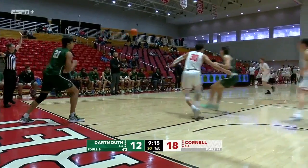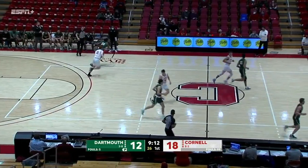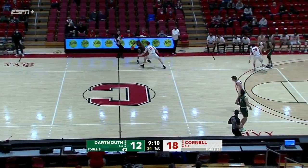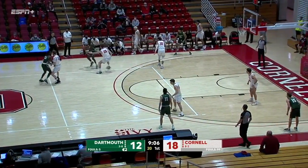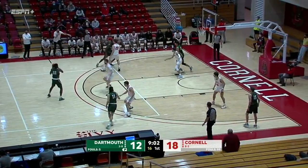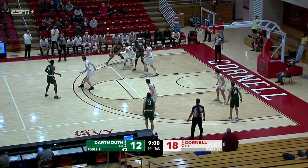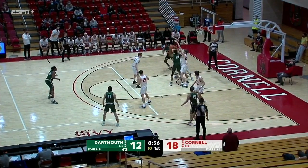Chris Mannon back into the lineup for Cornell. Isaiah Gray goes to the bench. Sean Hansen, number 20, checks back in for Cornell. He replaces Kobe Dixon. Approaching 9 minutes in the opening half. Wade, who had that thunderous dunk earlier in the half to ignite an early green run.